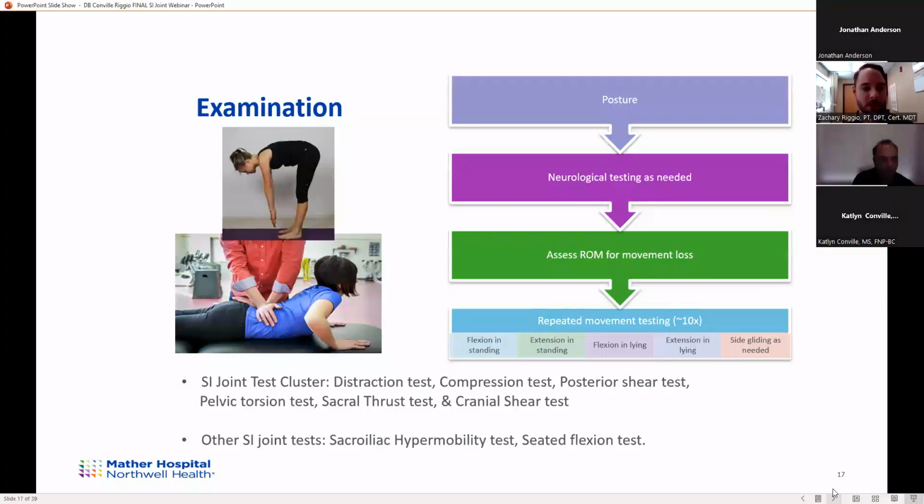Next slide. So during the examination, as Dr. Ben said, almost the gold standard for determining if it's an SI joint issue is that injection with lidocaine, but not always the first thing indicated to do. So during our examination, the physical exam, we're going to look at your lumbar spine first, just because there's a higher percent chance that it's going to be a lumbar spine issue than an SI joint issue. Though it's still pretty common to have SI joint problems, it's slightly more common to have that lower back issue. So we're always going to rule that out first.